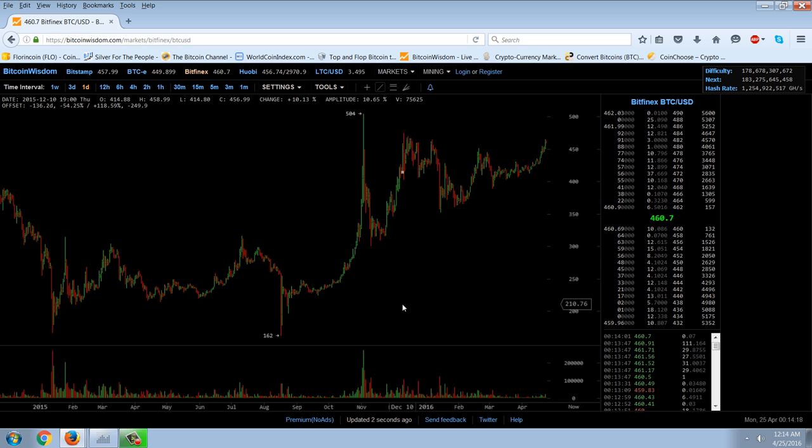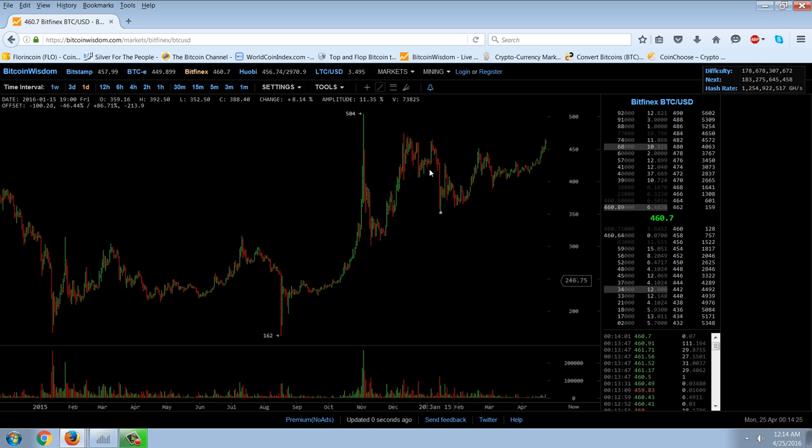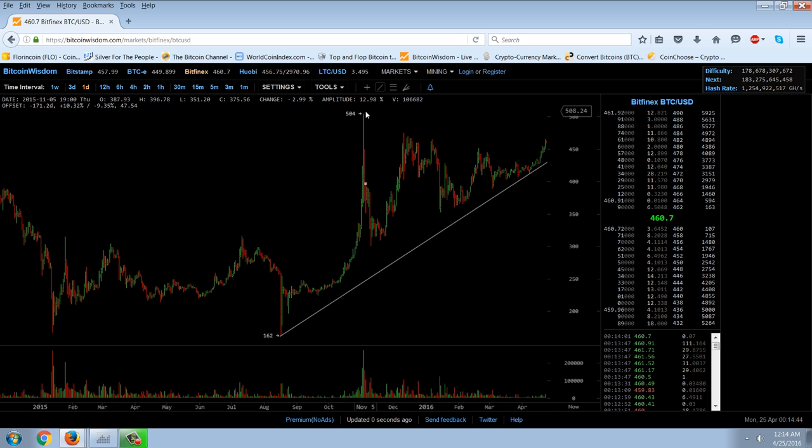You can see this is the Bitfinex chart, and Bitfinex is trading at about 461. The pennant formation in Bitcoin is really obvious. We'll try to draw the lines in here. It's not easy, but we'll try. And you can see the pennant goes from this 504 price, and that's definitely not that. That's a 50% retracement there, but that's the most recent rally point.